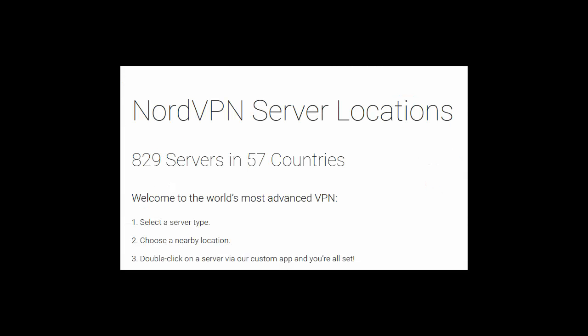So now we're going to move on to taking a look at some of the privacy features that NordVPN offers. First off, they offer over 829 servers in 57 different countries. They're spread all across the globe. They go from Singapore over to India, over to Europe, across the ocean to the States or Canada, down over to New Zealand, and then back again.